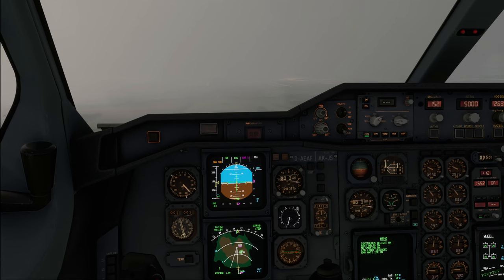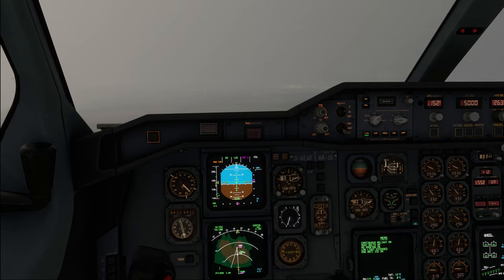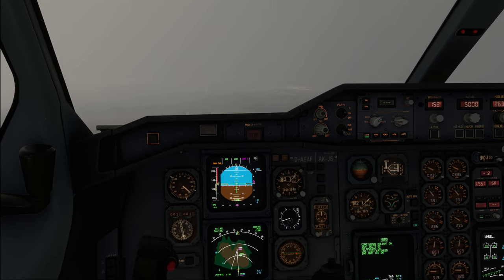Postman 2213, 5 miles final. If the Rhino is quick, you can go. Plus 20. Okay, then Rhino Field with Lima will be immediate takeoff runway 26.